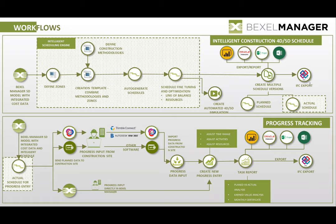We believe that this is really, let's say, difficult work, which requires a lot of effort, and the later updates are not very smooth. But I just wanted to mention that we also fully support this workflow, and you can easily import a construction schedule from traditional planning software such as Primavera or Project.